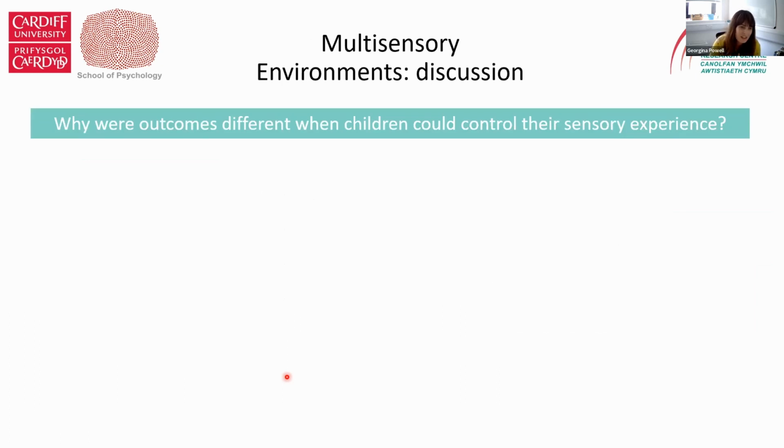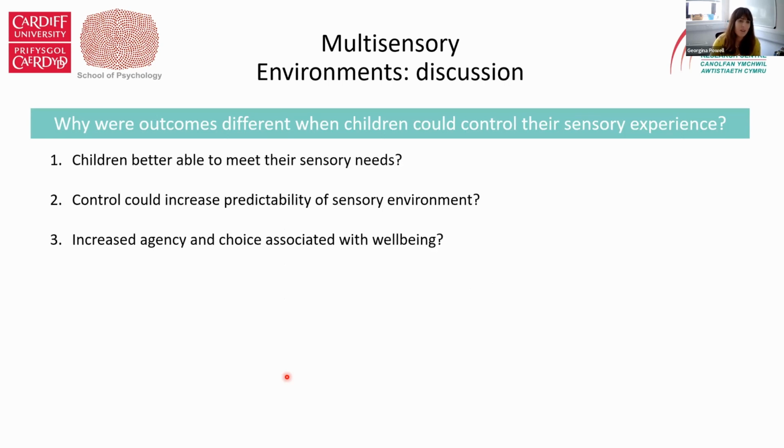So why do we think that some of the outcomes were different when children had control over their sensory experience in the room? Well, we think that if children are better able to meet their sensory needs, then this is going to provide some more positive outcomes. And this was certainly something that was reflected in the qualitative stage of the study when we spoke to practitioners as well.